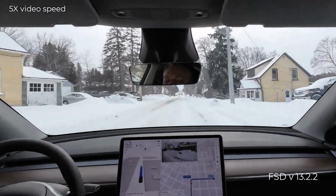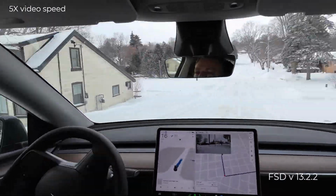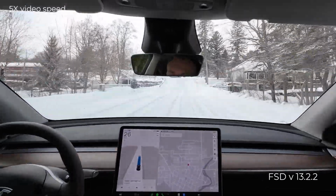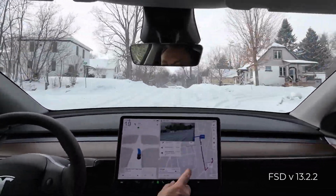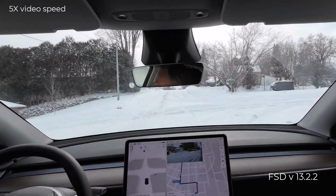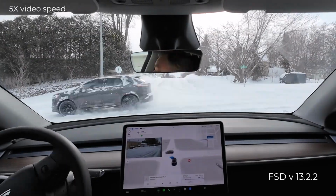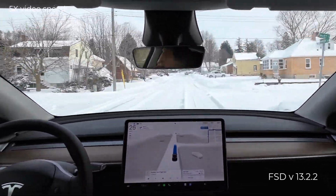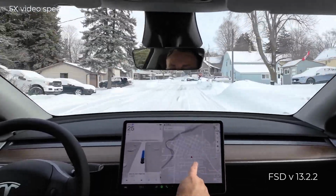So I keep changing the route on it, trying to force it to adjust. Even these last minute changes, it just handles them flawlessly. So it's picking up all the vehicles, even though there's fairly high snowbanks on the corners. It creeps forward and waits until it can see clearly, and then it goes. Really no complaints whatsoever.